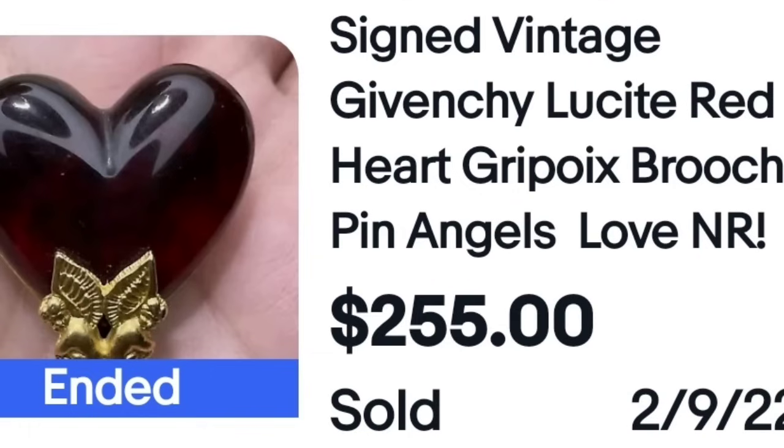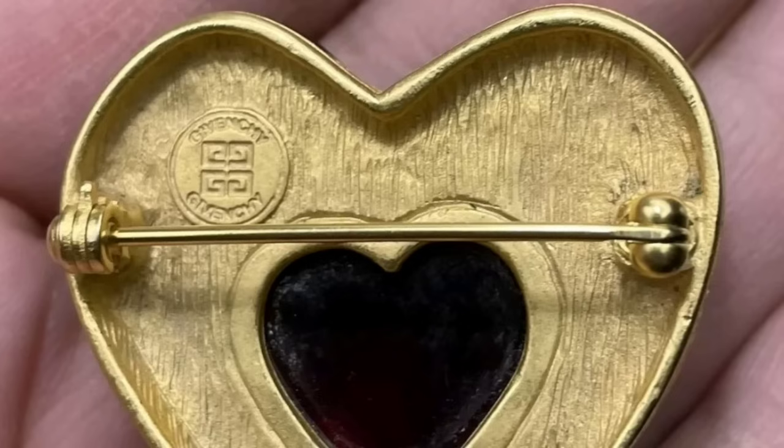$255, it sold. Here is the back. You can see it does say Givenchy right behind the pen. So again, you would know to look up that name if you see that it is marked.